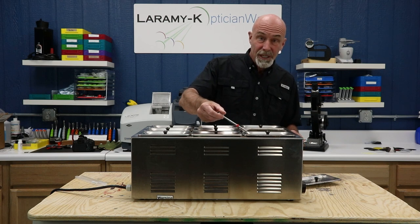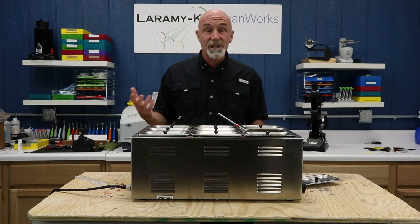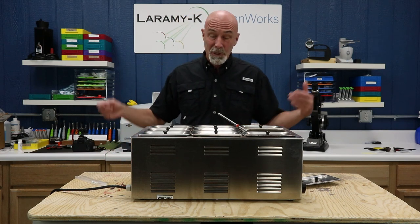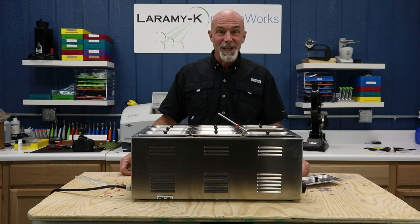Just like everything else in your optician's life, the more stuff you do, the different things that you do, the more interesting your life is going to be. So why not give tinting a try?